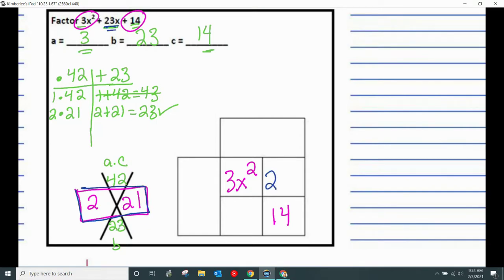Because 2x plus 21x, yes, it does give me 23x. But think about it, there were so many ways we could have broken apart 23 to put in those two boxes so that when we add them up, we get 23. We could do 10 plus 13. You could do 11 plus 12. There's like so many combos here, like 20 different combos or more. So that's why we have to do this little crazy X thing on the side, because that gives me the magic combo. This is going to be just right for this problem. I need a 2 and 21. That's how I need to break it apart to factor this.